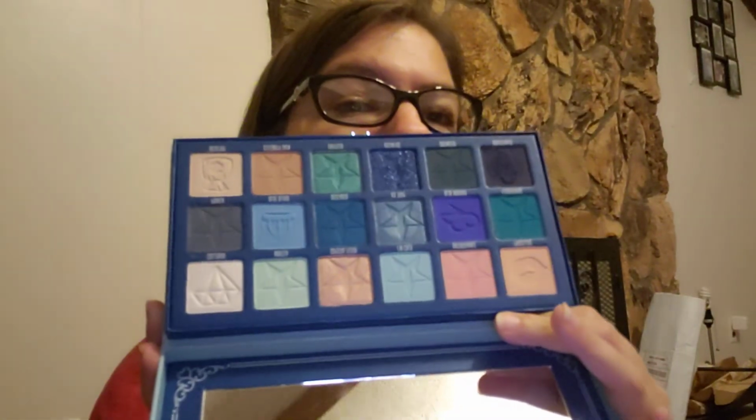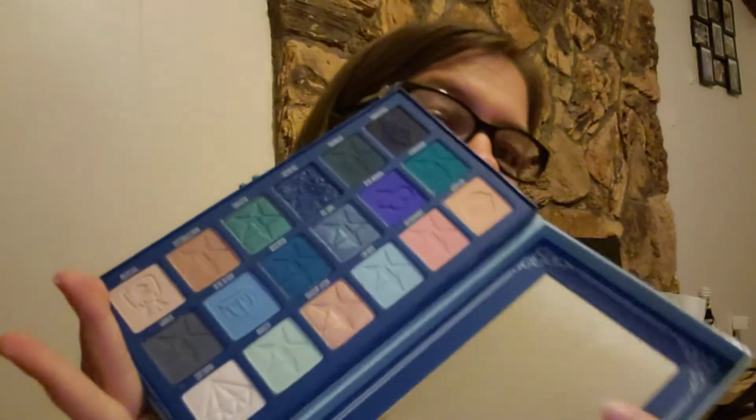Next up, Blue Blood. Now, this palette is another one I didn't really want, but I did. Blue Blood is beautiful. It has a lot of blues in it, which I don't use too much, but I really wanted all of the neutral shades in here.